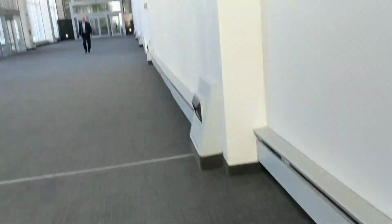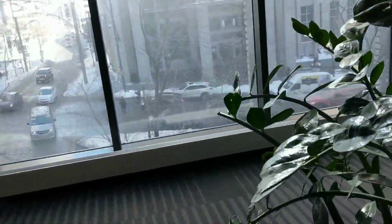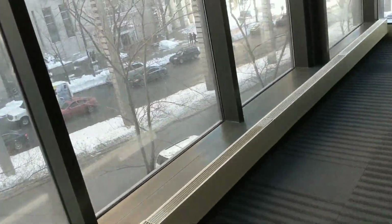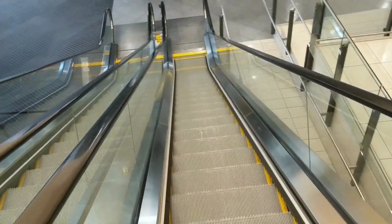But at least I'm not outside with the snow. Everywhere I go, it looks like I'm inside an airport. Like randomly coming across fast food and takeaway and little restaurants and stuff, and escalators that go places I don't know. It's like an endless corridor of sandwich shops and coffee shops. It's hell.